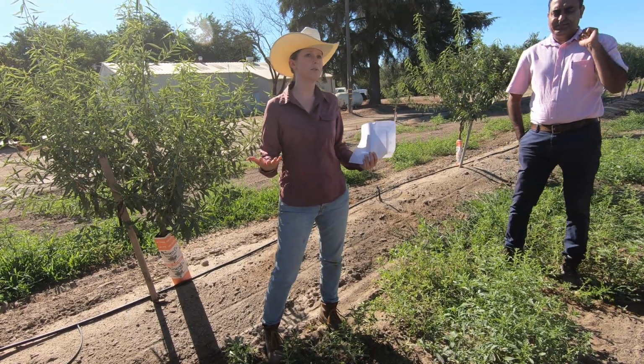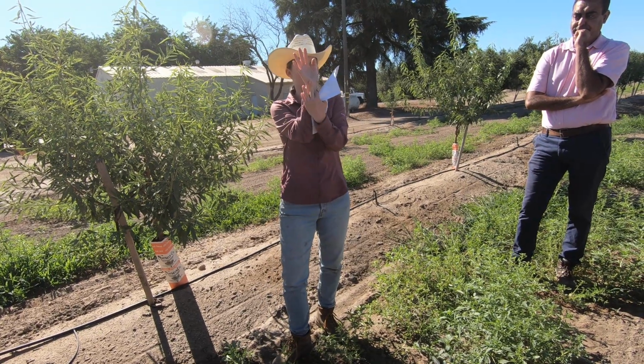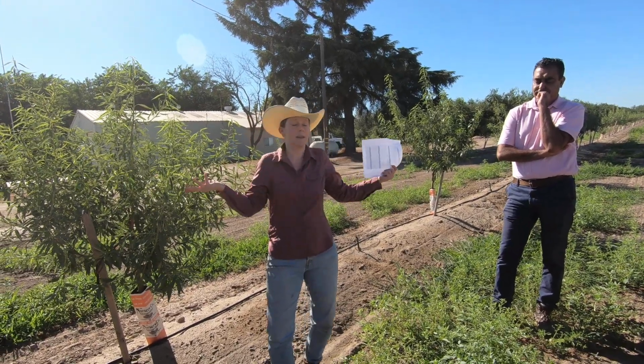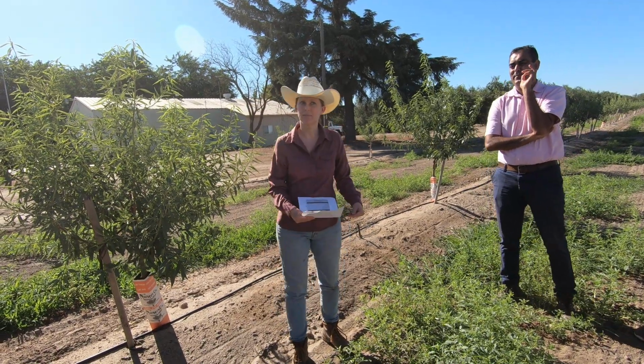So in pistachios, we had been staking the tree right up next to the stake, and now we're starting to look at research where you let the tree grow a little bit further away from the stake and move around a little bit, and everything's okay. And wind is blowing in this way, prevalent?